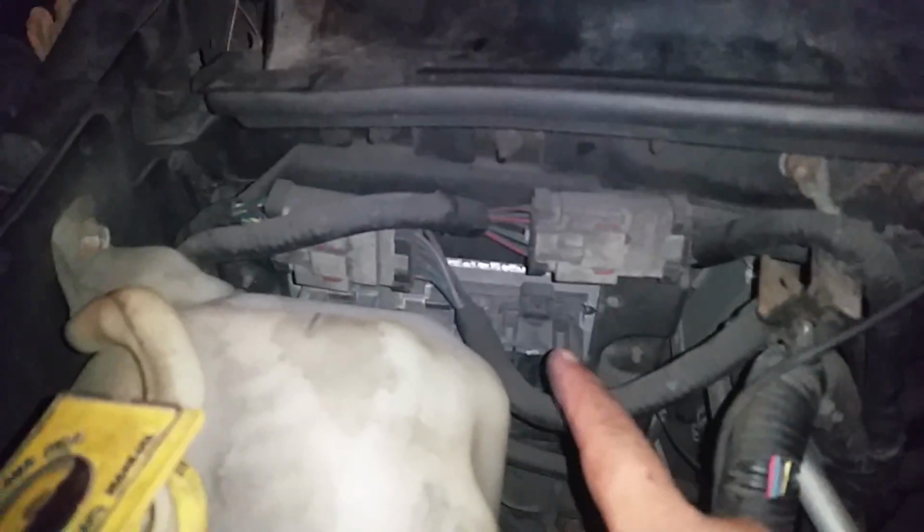Now that's the PCM wiring harness. This is the PCM computer right here with these 3 things, 1, 2, and 3. It's behind the coolant reservoir. They say to take this thing off, which isn't that easy. They say you gotta pry it off. It's got a bunch of bolts. You could see them, 1, 2. I gotta look for the rest.